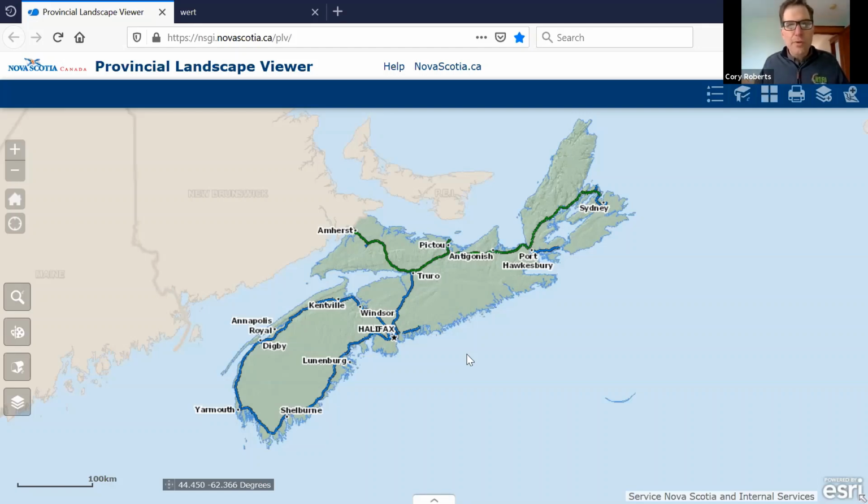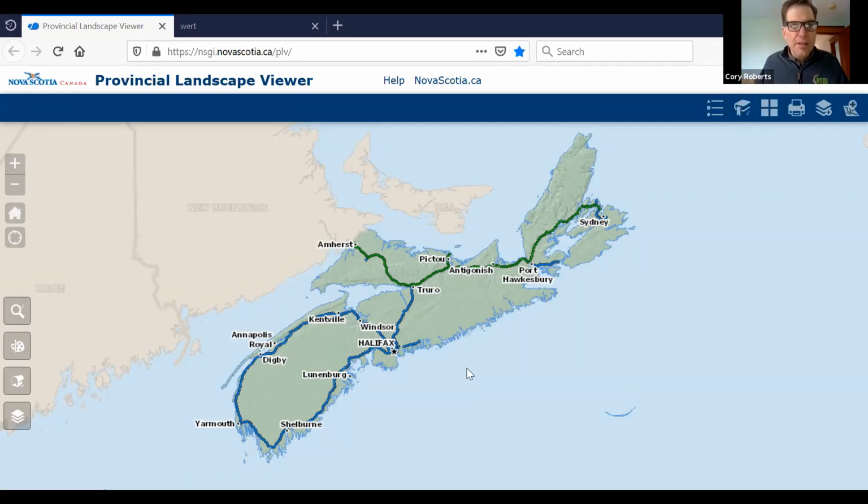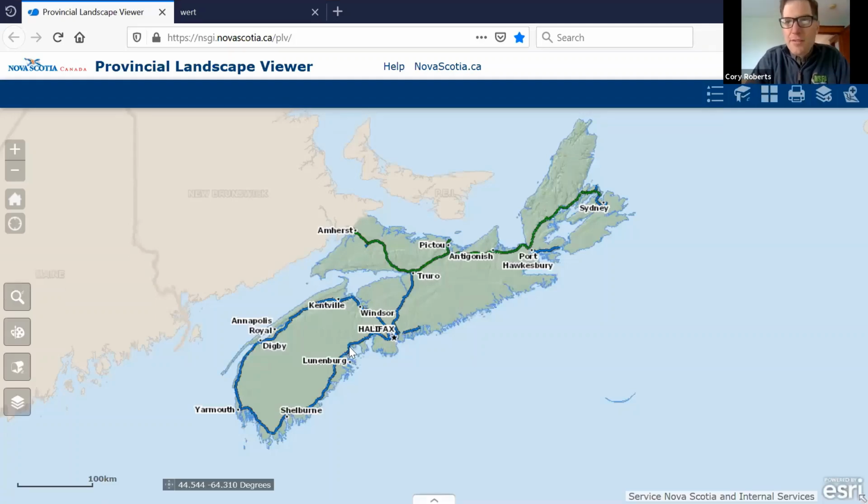Yeah, so I guess Jay's already said what the plan is here, but essentially I'm just going to go through the levers and buttons on the Provincial Landscape Viewer, describe them all relatively briefly, show a little bit about what it can do, and then we'll try and look at a more or less real world example of what you might be interested in doing in it as a case study.